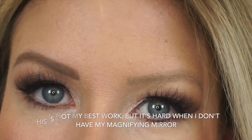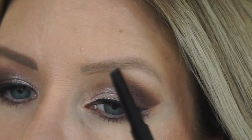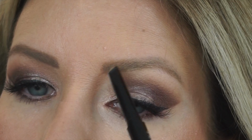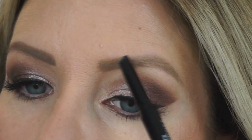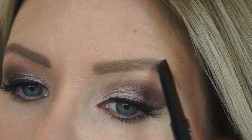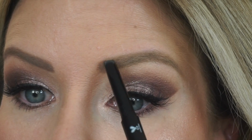Now let's try the Wet n Wild. I would say that this is applying very similarly to the brow definer. Now the color is definitely a little different. It's definitely lighter. So this color I think would be great for someone with really, really light blonde hair.